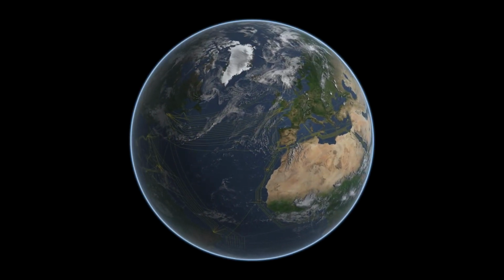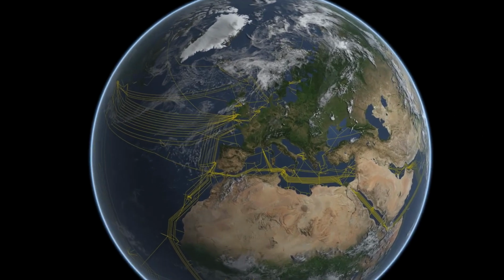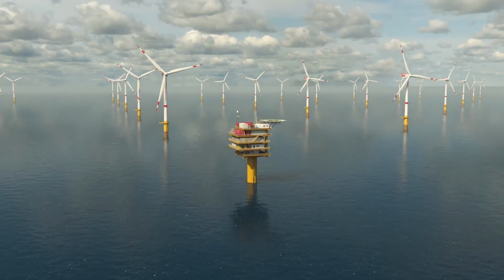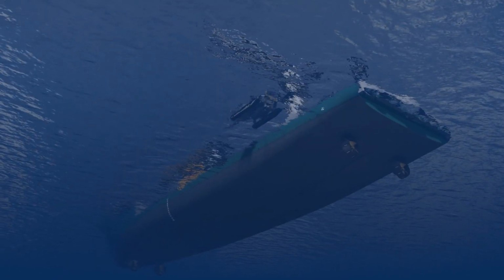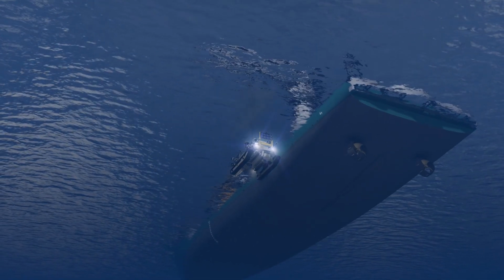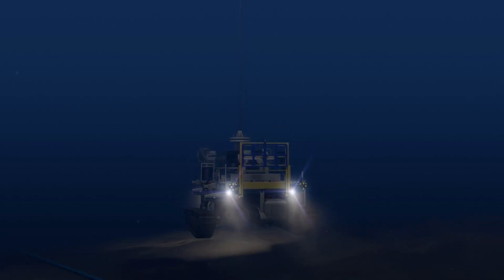With over 1.2 million kilometers of telecommunication cables, more than 282 offshore wind farms, and 250 oil rigs currently operating in the world's oceans, the demand for precise and repeatable mapping and monitoring of subsea pipes, cables, and UXOs continues to grow. Buried critical infrastructure beneath the seabed is expanding, making accurate detection essential.